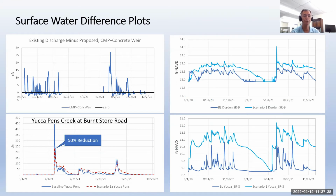Here are some graphs. What we want to do is decrease discharges off of the Yuca Pens, and across the south part of Yuca Pens, there are 2 points where there's flows leaving Yuca Pens and entering Gator Slough. The graph on the top left shows the difference between existing minus proposed. And so anything that's positive means that there's less discharge during proposed conditions than there is under existing conditions. And so we're moving in the right direction.